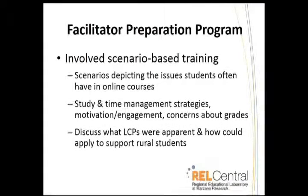and then we also developed some scenarios and provided them scenarios that depicted issues students often encounter in some online courses. We had done some pilot work and worked with some course providers previously to identify some of these issues that students have. So we developed these scenarios, and they were provided over the course of the first 2-3 weeks of the class, and they were delivered in multiple media formats. It involved text, audio clips, and images depicting these situations and issues that students have.